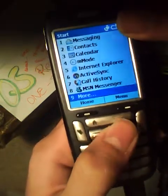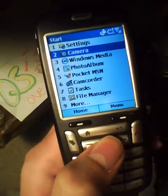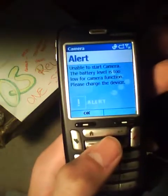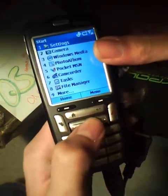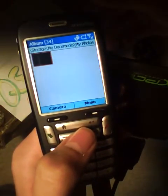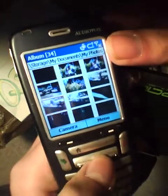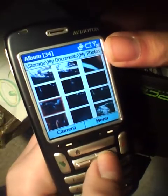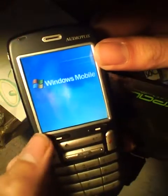So in addition, we get more apps such as games. We have the camera, the Windows Media Player, which plays video. This has a micro SD card slot behind the battery. It's not the same slot as a regular micro SD card slot, but this works nevertheless, we think, and it does so quite well. So with Windows Media, you can view all the photos and see everything, and as you can see, it looks quite good and works quite well.